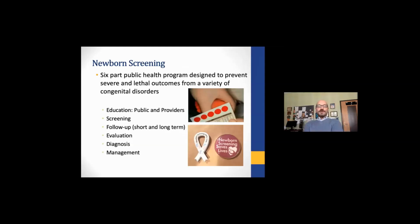So newborn screening. Everyone is familiar with newborn screening. It's a public health program, and it involves education. It involves screening, follow-up, both short and long-term. And long-term, I think, has been something that we're grappling with, and at least in Georgia, we're trying to develop a much better long-term follow-up program, because this is important, as you will see. Evaluation, diagnosis, and management, at least in the immediate newborn period, one could argue that's part of newborn screening.